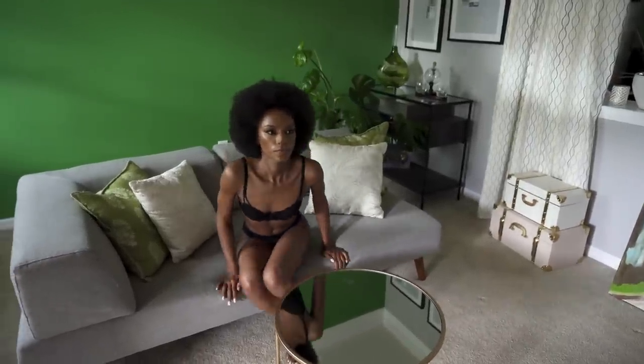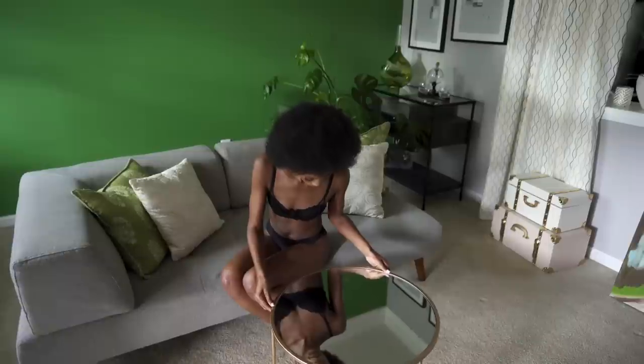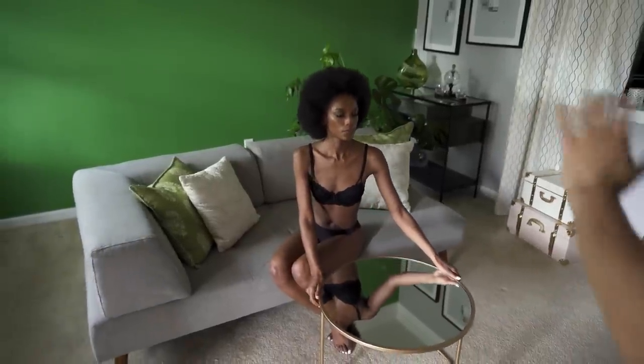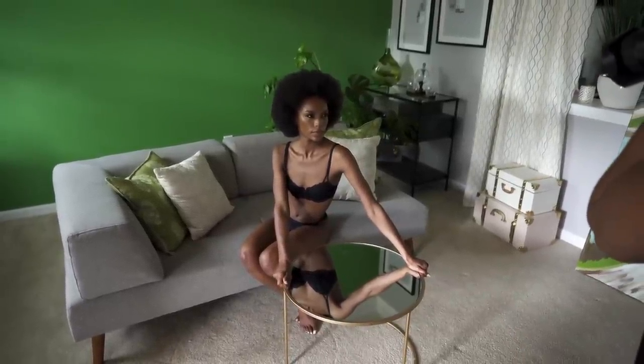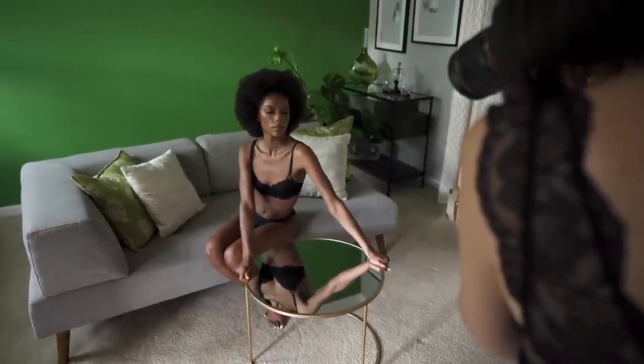Just try not to cut on the reflection. So the idea is to have her visible in both. Okay. Mm-hmm, her face. One more time. Yeah, that's the great pose for that. Don't cut on any hands.